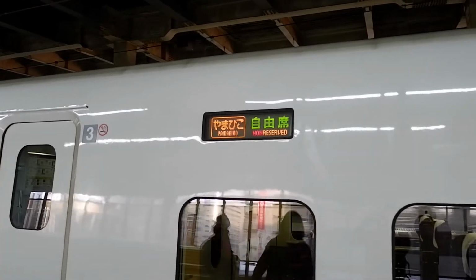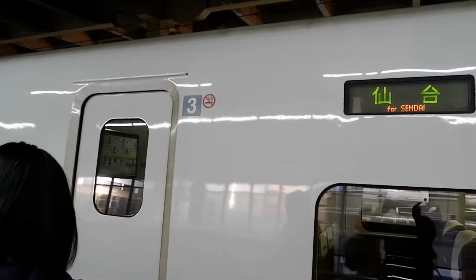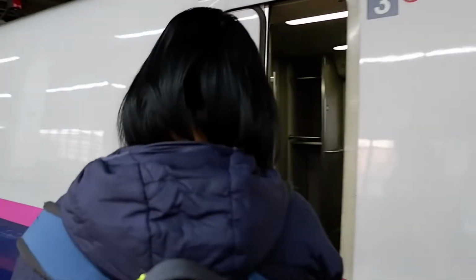Non-reserve, Yamabiko, number 3. Please watch your step.